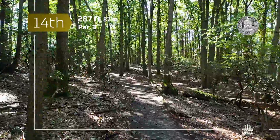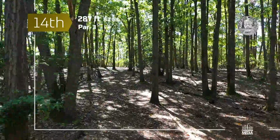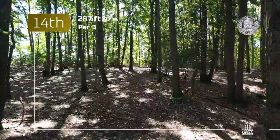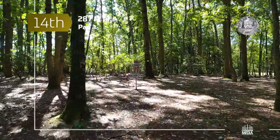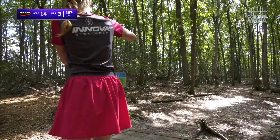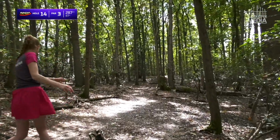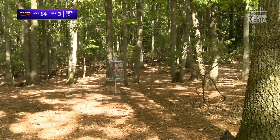And welcome back here to the 2019 Stafford Open. We're at hole 14, a par 3, 287-foot hole. Kind of goes around to the left a little bit and then back uphill towards the right. So for a lefty backhand, you kind of want to throw a big S-turn. But for a righty, you're going to want to throw a nice easy hyzer shot or a forehand.